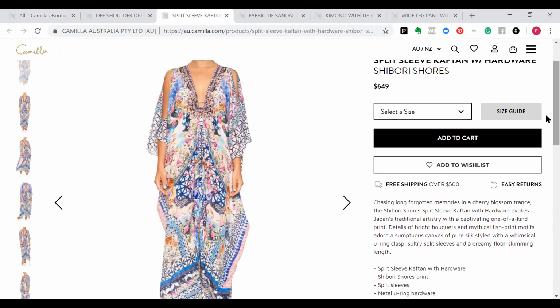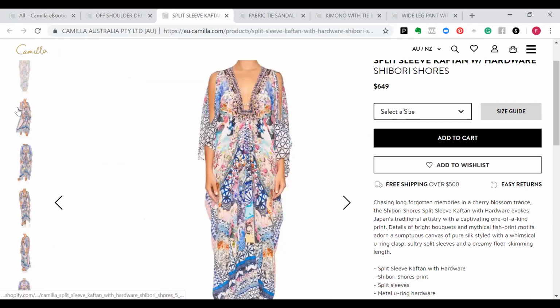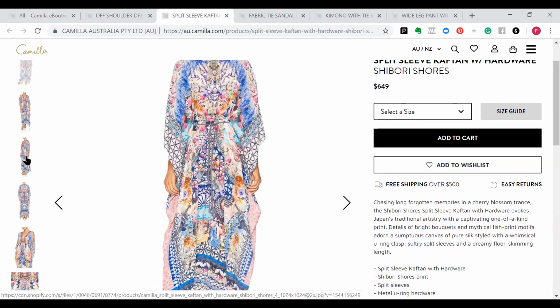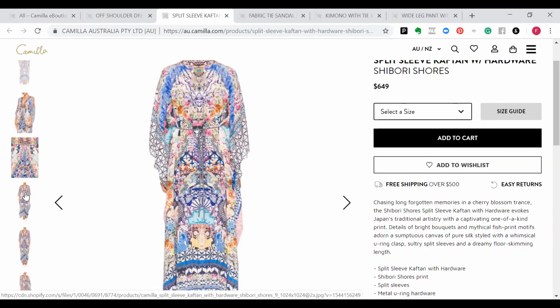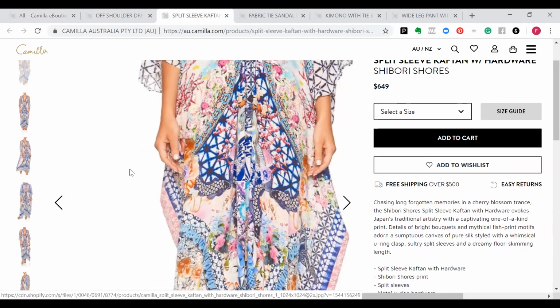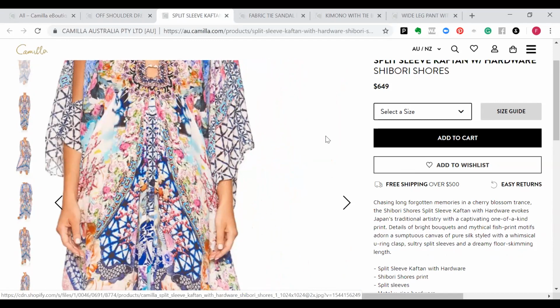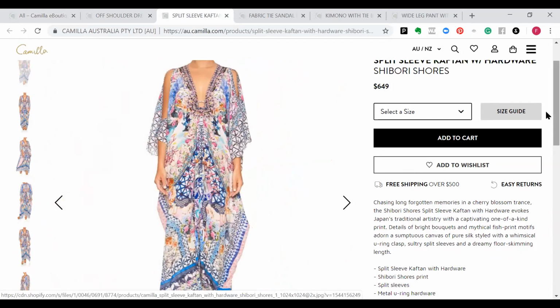But the way that the print has been positioned, even though the cut might be a little bit straighter through there, and I'll show you some other examples coming through, it does have the tie around the waist, so you can create the waist there. And you could actually do that with the previous one as well, putting a little belt or a tie around there. But also with the placement of where we've got those diagonal lines coming through from underneath the bust out, it really creates that shape and gives the illusion of a waist there. So it's a really good option for an hourglass.